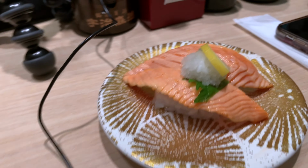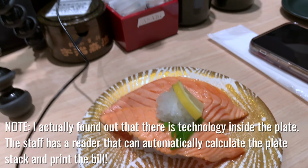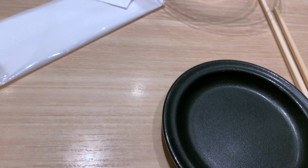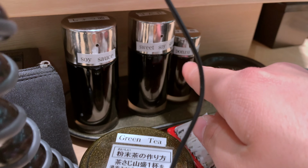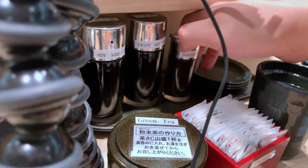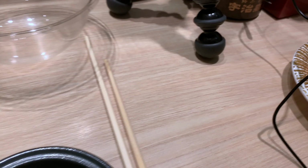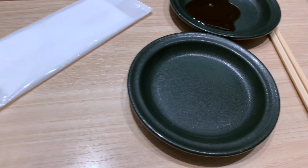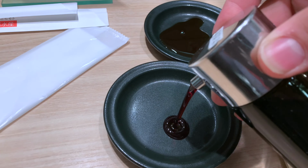here, just like at most other sushi places like this, you're going to stack up your plates, and depending on the plate color and the type of the plate, that's how they're going to calculate the bill. So very cool. You do get a little small plate here to put your soy sauce on. You got either soy sauce, sweet soy sauce, or the ponzu. I actually prefer ponzu, which is kind of heinous to do in a way, because it's not for sushi, but yeah. I will also have myself a little plate of this sweet soy sauce. I don't know what a sweet soy sauce is, so kind of excited to try that out.